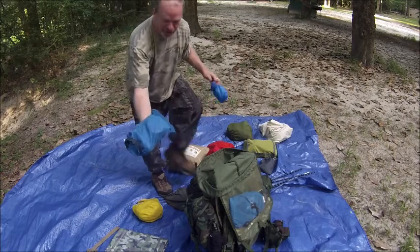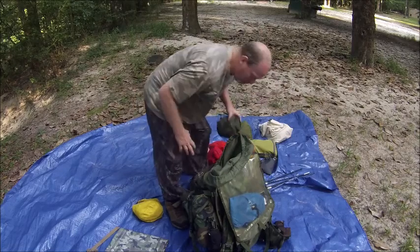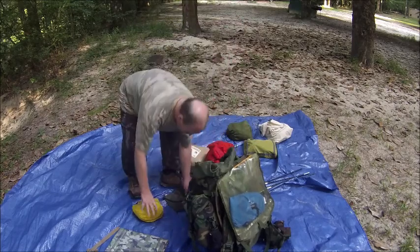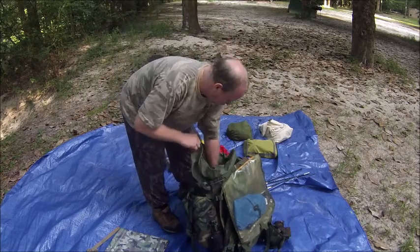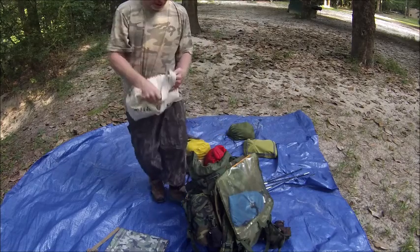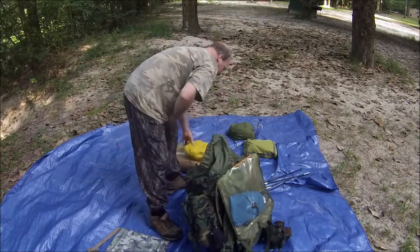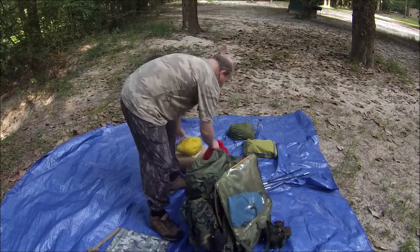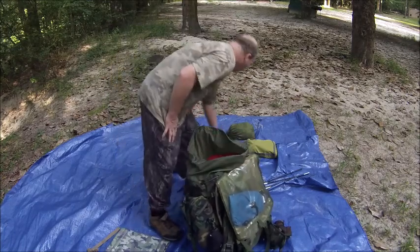I put my fishing kit in there first at the bottom because I don't need it. It's not important. And I put my rope in, which is my little hammock. I put that in there. Then since I got a new tarp system, I'm going to put that in there. Then I will put my peg and my new privacy tarp in. Then I'm going to stuff my tarp in. Then my rope.